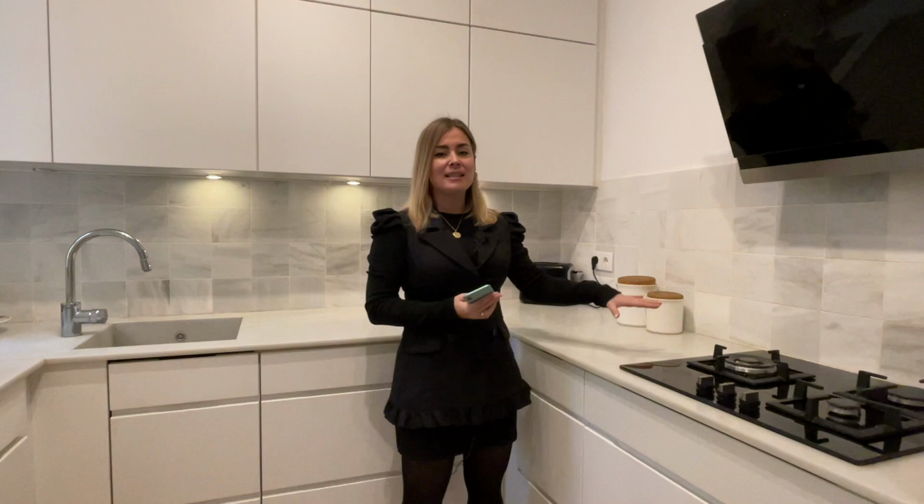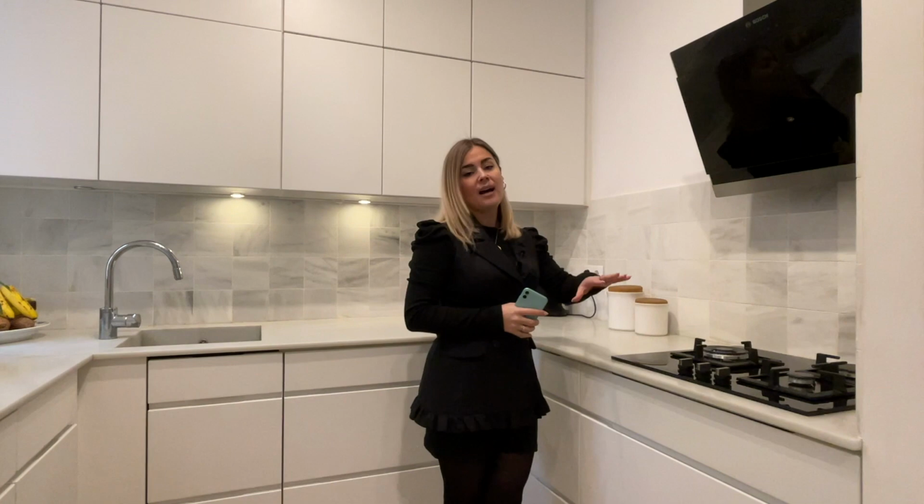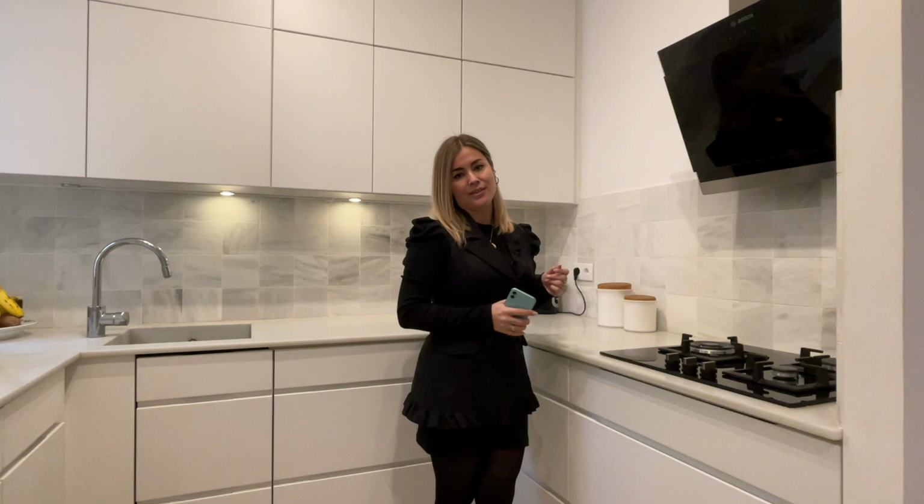As I told you, the building is equipped with gas. So in this case, they decided to go for a gas kitchen. And we also have the gas extractor. It's the perfect kitchen. Right now, there is a washing machine right here.